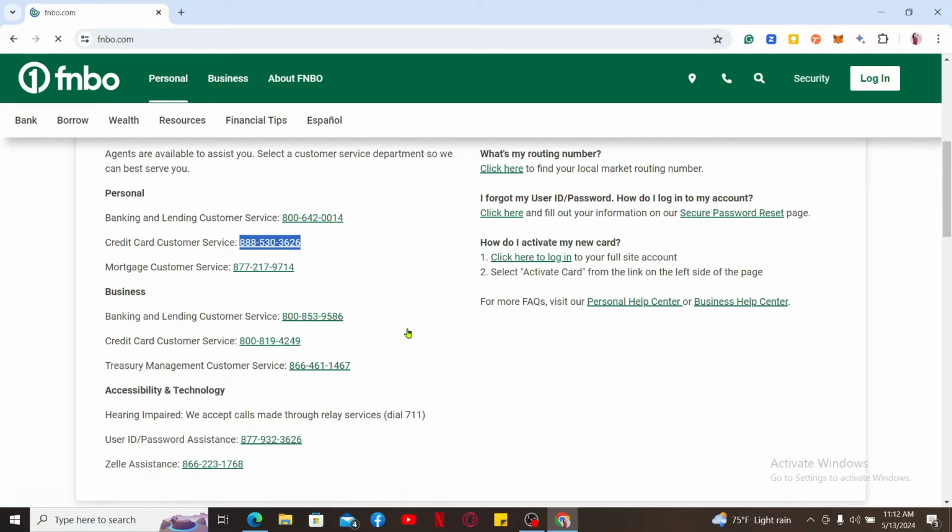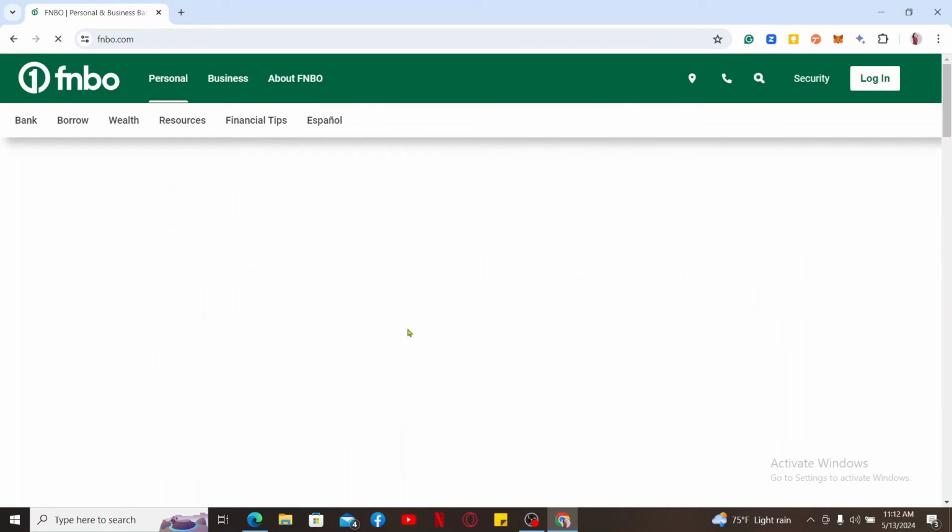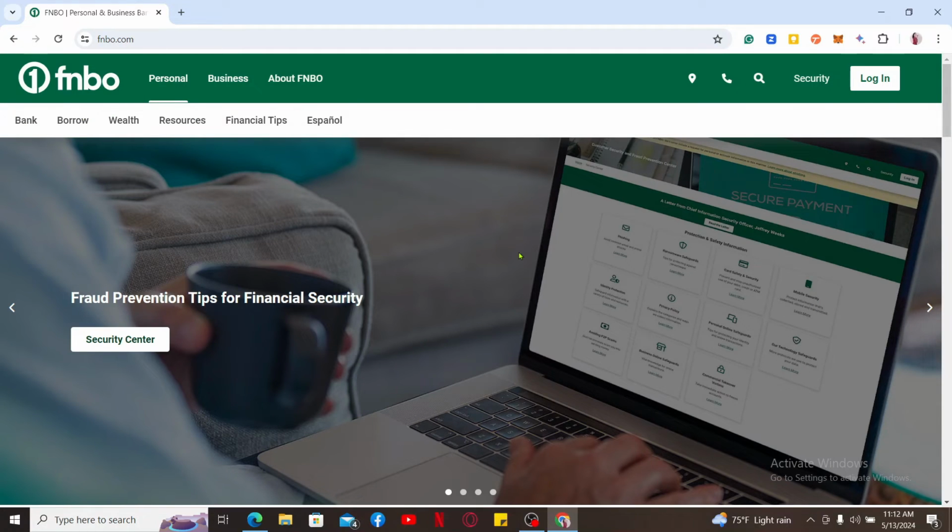So that was one method you can use to cancel your credit card for FNBO. Now another method you can use is by directly visiting the nearest FNBO branch, and a customer service representative can assist you with the cancellation process in person. So that's how you can easily cancel your FNBO credit card.